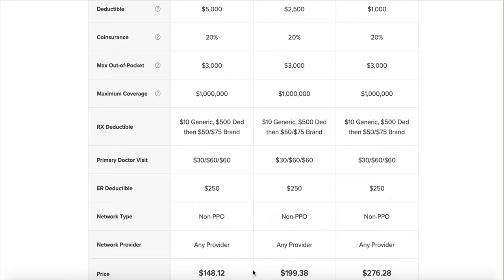And health insurance can be very confusing. A lot of people think that they have good coverage, but they don't really understand how it works until they start getting medical bills in from something happening. So our job is to educate you on that and hopefully alleviate that from happening to you because it can get very expensive.